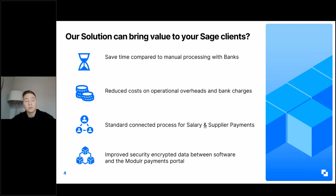In that as well, there's a lot of hidden costs when you use your bank, and like I said before, it's time consuming, so there's operational overheads that you don't really account for as a business when you're making and sending payments.